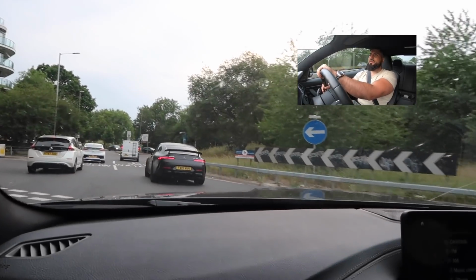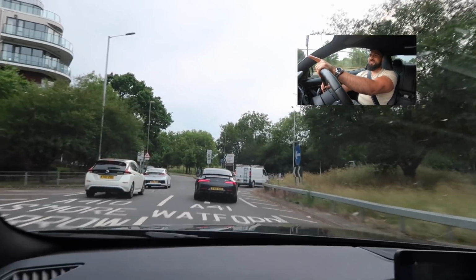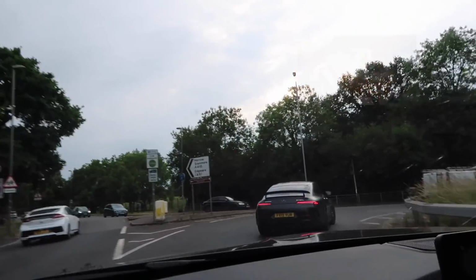That's what's in front of us. So you have to humble yourself. There's an AMG GT63S. Go and show that. Beautiful satin black as well.